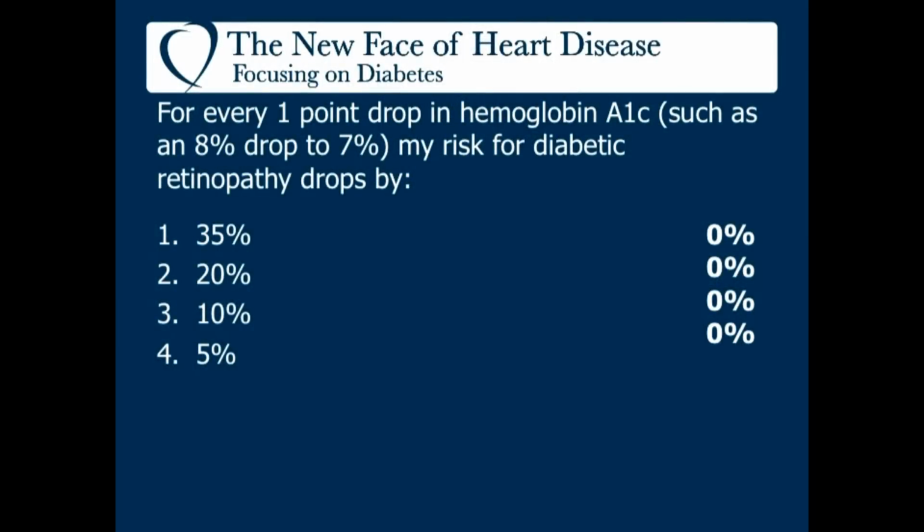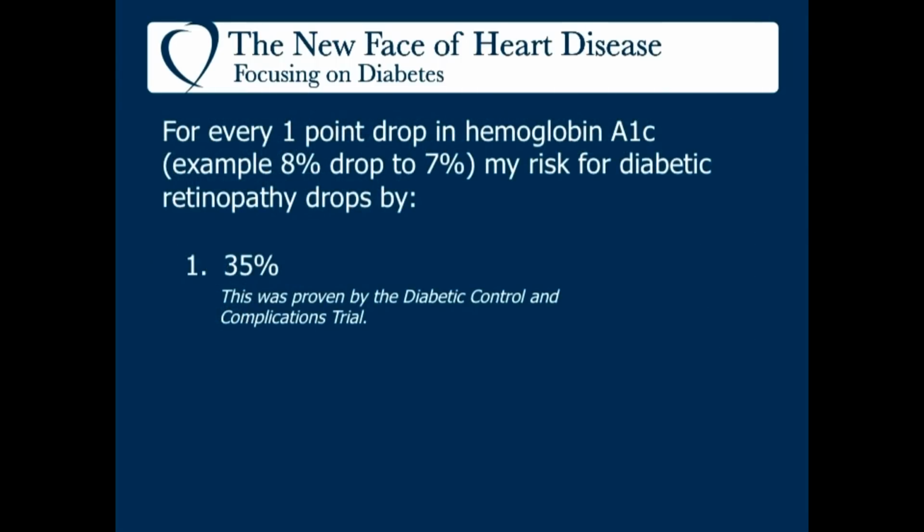For every 1 point drop in hemoglobin A1C, such as an 8% drop to a 7% drop, my risk for diabetic retinopathy drops by what percent? So the answer is 35%. So for every 1 point drop in hemoglobin A1C, your risk for diabetic retinopathy drops by 35%.